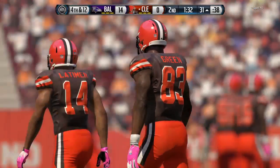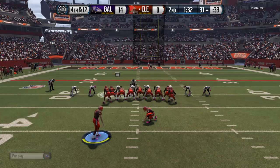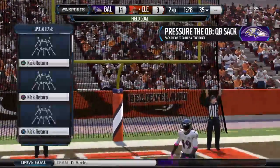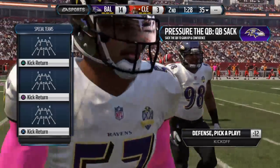48-yard field goal try on the way. Puts it through the upright. Needed plenty of leg on that one. That was a good hold, good kick, 3 points. Good job by the offense.